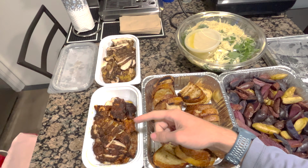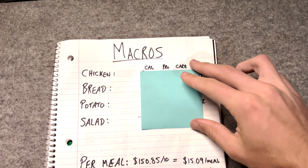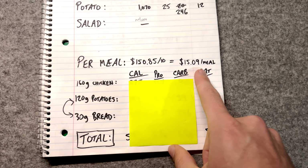I just bought $140 worth of Tender Greens catering for meal prep purposes, and in this video I want to break down how much food I actually got for the money and then go over the cost per meal, per calorie, and per gram of protein, so stick around to find out.